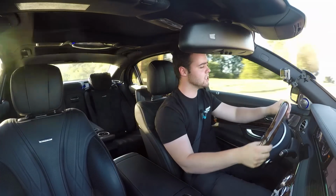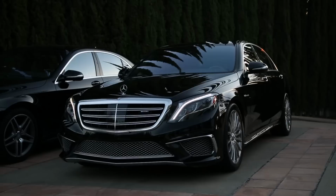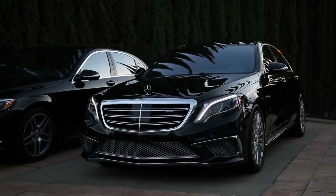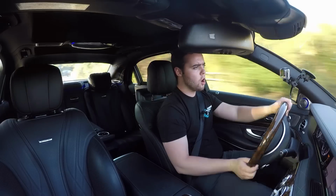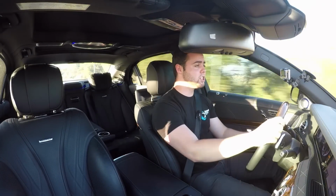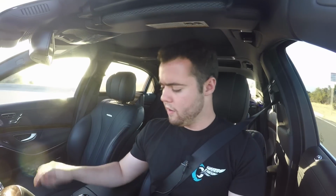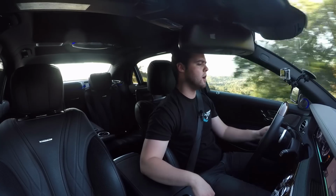We've got two different suspension settings, Sport and Comfort, but really it's more like Cloud and slightly firmer Cloud. You do get quite a bit of body roll, although in Sport mode, the air ride suspension actually mitigates body roll very well for such a big vehicle. We've also got multiple different driving modes for the transmission. We've got Comfort, Sport, and Manual.